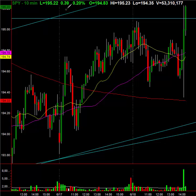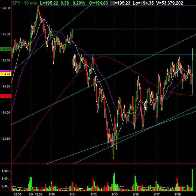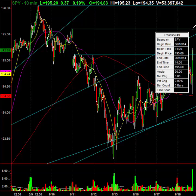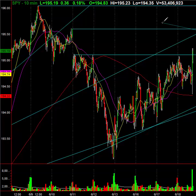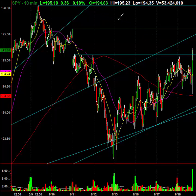So that's just something to keep in mind as we watch this market, which is now trading up about 39 cents. It does appear the markets want to go up, but again, I'm hesitant to really call it because in history we've seen the markets move one way and then reverse the other way. But again, your upside targets short term on the SPY: first target, 195.60. Second target would be the double top up here at 196.05. Those are your two levels to follow right now.